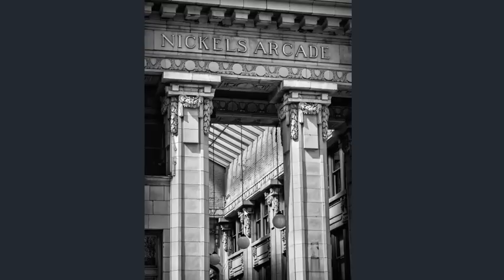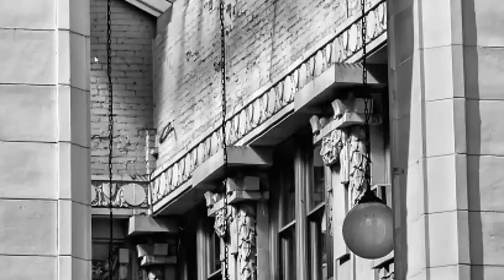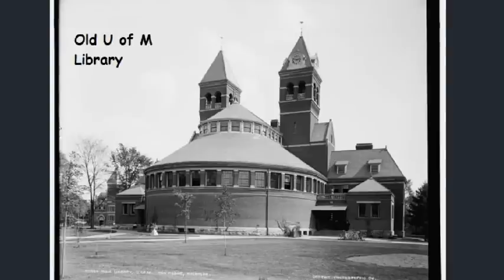Nichols Arcade. Very interesting. I love these. See the brickwork in there. Moving on. There's the old library, apparently. The old University of Michigan library. Beautiful. Look at this. Circular. Very difficult to do. Basement windows. Love it.